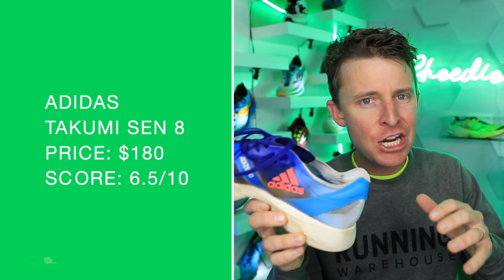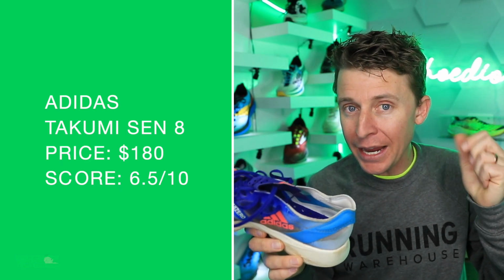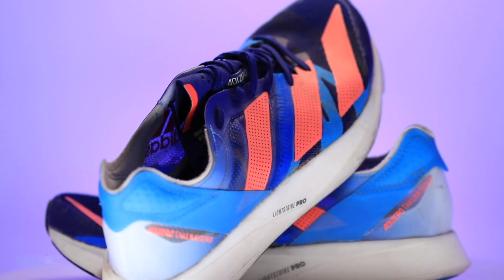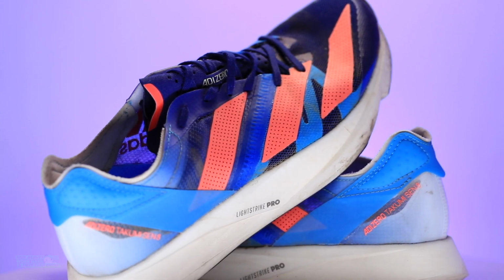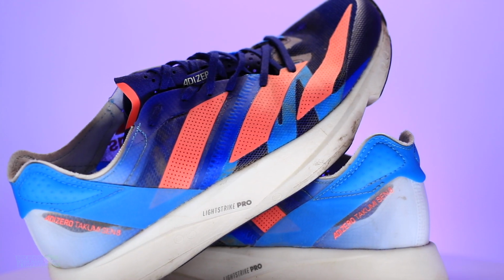$180. Now, the reason I'm not jumping out of my boots about the price point is because here on your screen right now, and there's the score, by the way, are other shoes to buy that I'm putting into a similar category. Now I realize this shoe is probably the lightest. The Takumi Sen 8 is probably the lightest out of all these. So we've got the Magic Speed, the Fuel Cell TC, Endorphin Speed 2, but the price point is lower on most, if not all, of those shoes. So there you have it. I like it, Adidas, but let's drop it down to like 160 and you start to get a lot more competitive, okay?